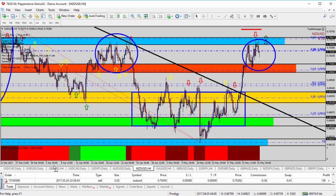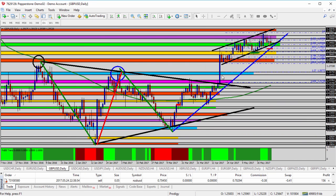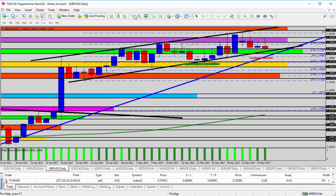Moving over to the GBPUSD, the suggestion has been to buy the support within the rising channel. Zoom out to the daily time frame. You can see the uptrend, the blue trend line, the rising channel, the 2 parallel black trend lines up here, and we have been at the bottom for the past 3 days or so. Zoom it in a couple of times here on the daily time frame, and there it is. 1, 2, third day now, settling down here into the green shaded area.